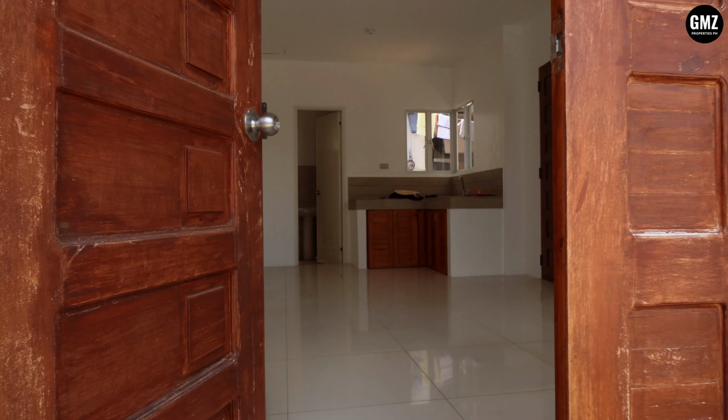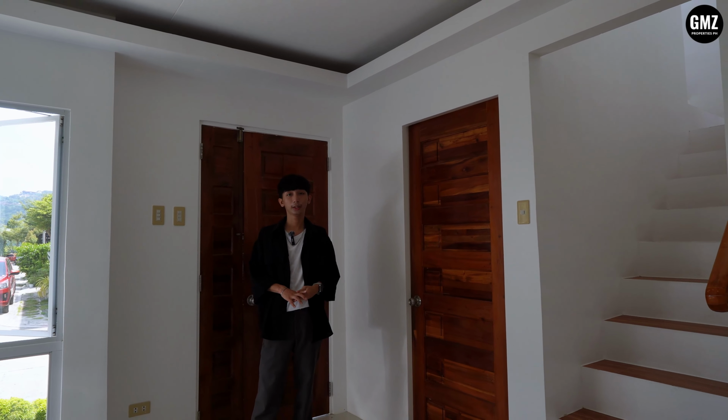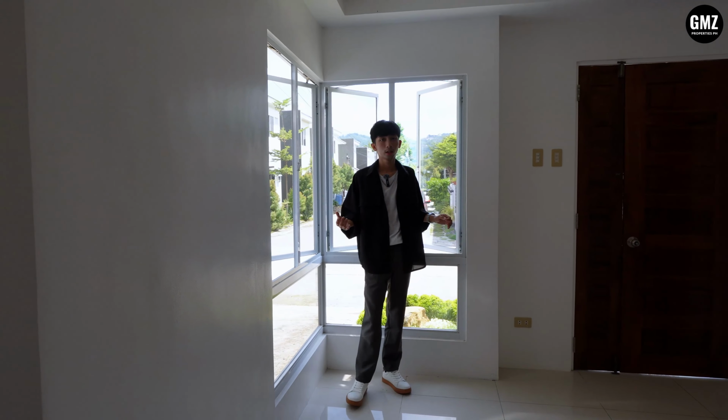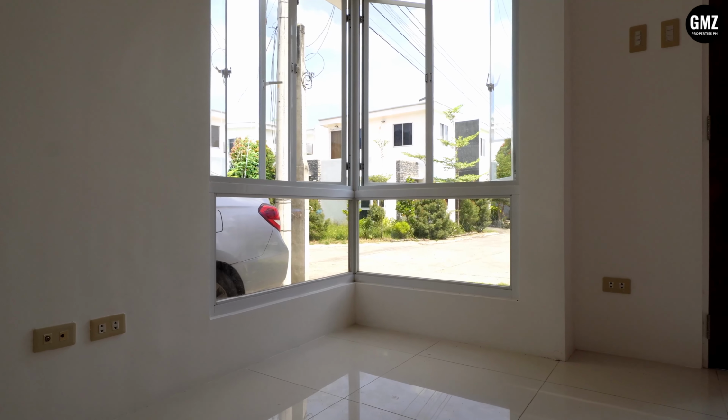So welcome to the interior of this house. Now, as you enter this property, you got your mini living space right here. You got large size windows here, which can provide you ventilation and gives you more natural light coming in.